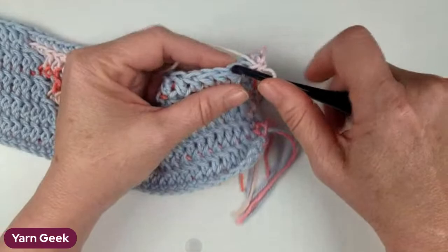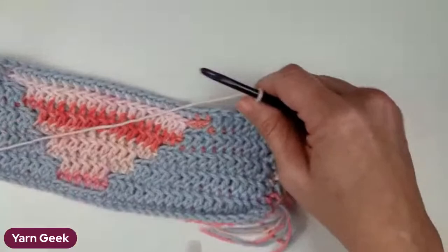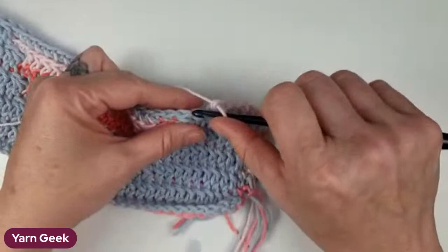And you'll do the drop down double crochet twice, right there on the edge of the heart to make the round part of it.